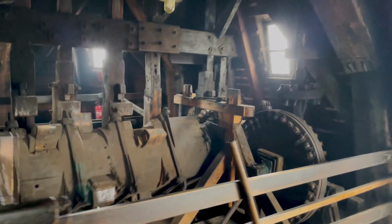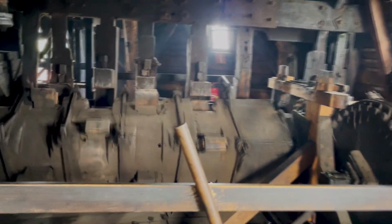It's amazing the amount of energy. I mean, it's moving tens of thousands of pounds of wood.